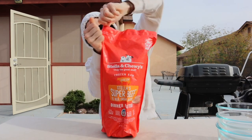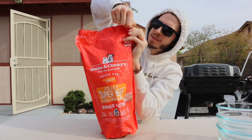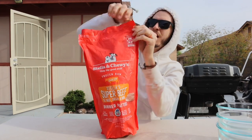This is so hard to open. Yeah, I think it just says cut here. That's fine.